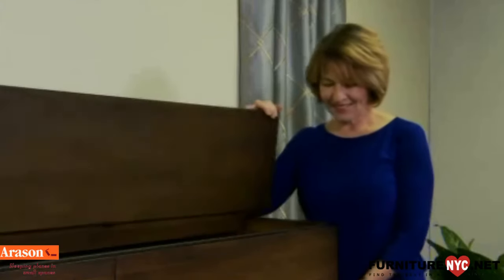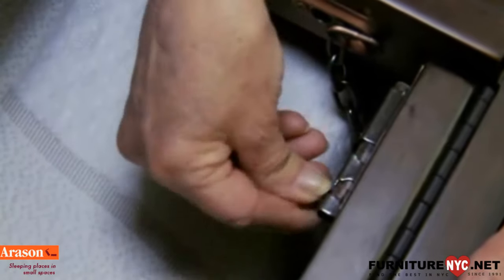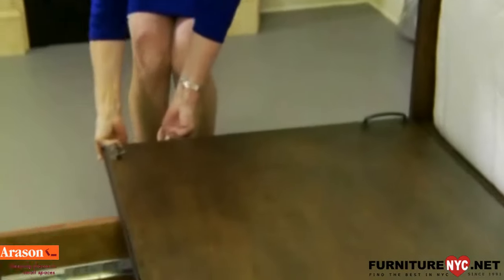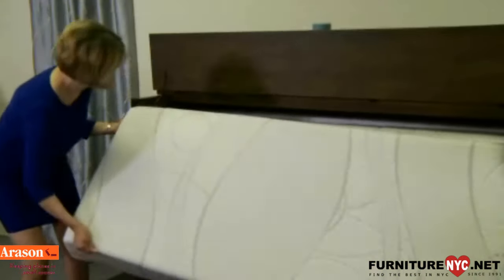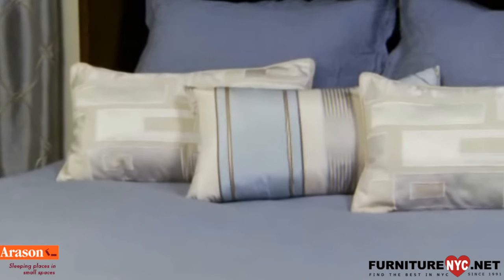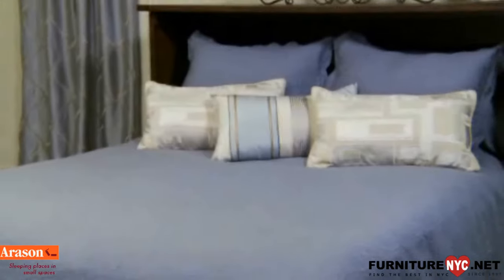Next, flip open the top, slide open the bolts on each side, and unhook the safety chain. Then the cabinet front folds down to rest on 2 felt-covered support rails. Finally, unfold the mattress and you're ready for bed. The sleeping platform easily supports 500 pounds.